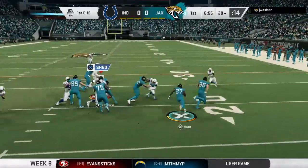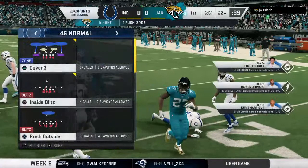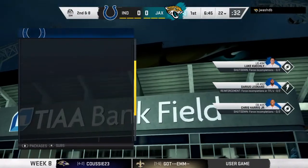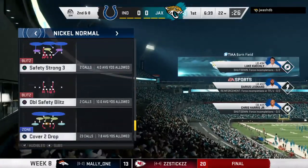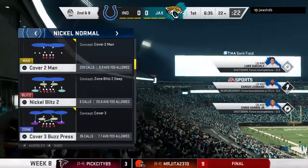A first carry now for Kareem Hunt. And he is brought down at the 22 after a gain of 2, and it brings up second down. Well, we saw him there trying to get it to the outside, trying to get to the perimeter, but not a whole lot of room there. But there's got to be one positive to that. If you keep moving laterally, creases tend to develop as the game moves on, and they can run it back inside later.